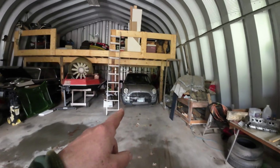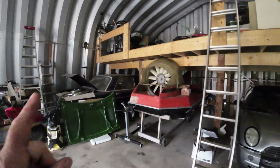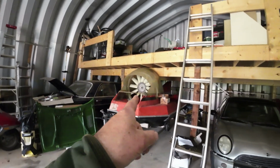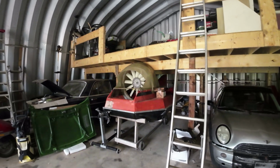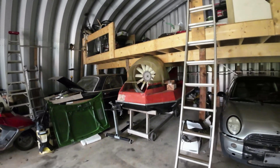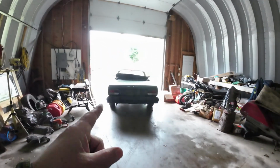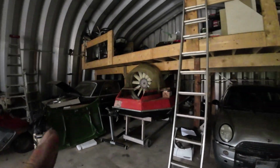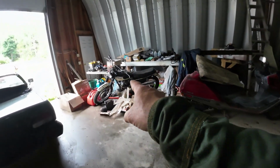So there's the Mini sitting there. One of these days I'll do something with that, but I think that one there is going to come first, and that one there is definitely first. I've got the parts that I need for that in the house. They just arrived yesterday or the day before. So when I get the motor into this and it running, then I might get onto that again.